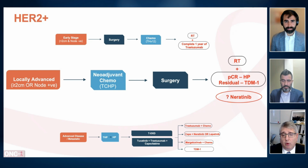So it is an option for very high risk tumors that are ER positive and HER2 positive, but I would not say it's a standard component for the vast majority of women with HER2 positive breast cancer. Thank you for covering that. And again, in my practice, same thing. I've rarely used neratinib.